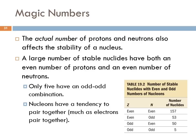Ooh, magic numbers. Doesn't that sound fun? So that ratio is important, but the actual numbers of protons and neutrons also affect the stability. If we look at this table here, they're looking at the number of stable nuclides with even and odd numbers of nucleons. So Z is atomic number, number of protons, even or odd, and N is the number of neutrons. We can have both of these numbers being even, or one being even, or both of them being odd. 157 have both of those being even. These are stable nuclides. Only 5 stable nuclides have an odd-odd combination. So it appears that it's advantageous for stability if the number of protons and neutrons is even.